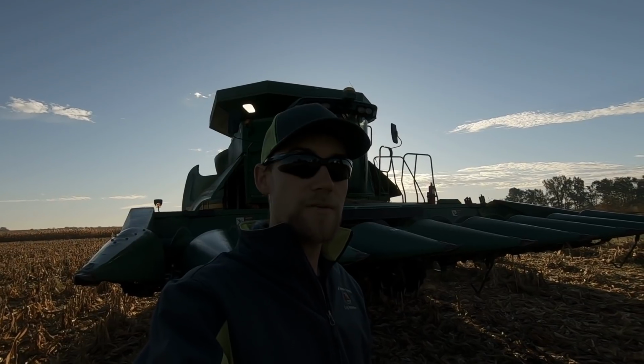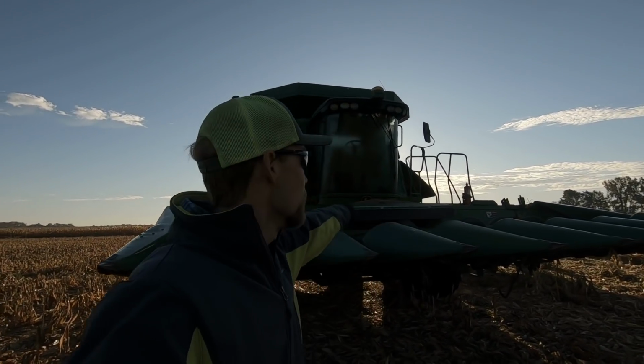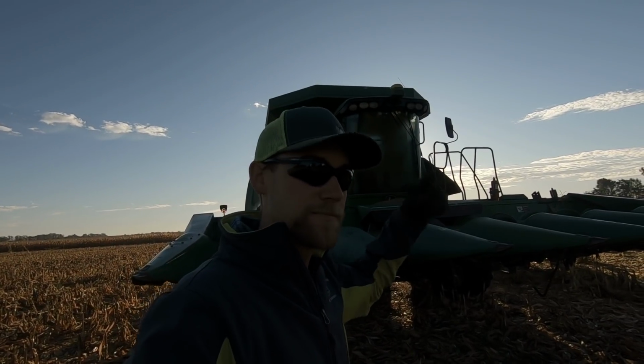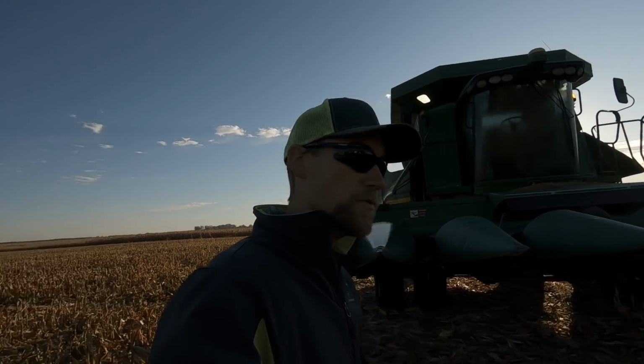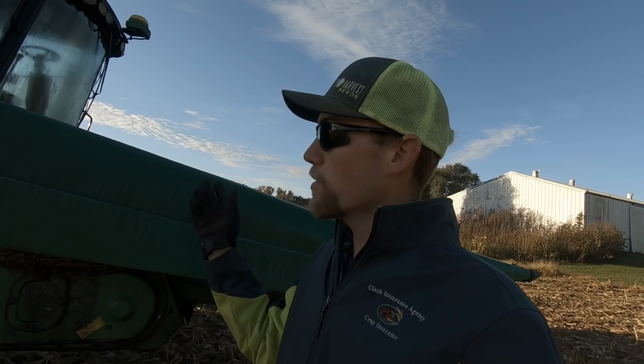Does anybody else see what I did wrong here? The sun's over there. My windows are facing this way. Rookie move. I normally try and park the equipment facing to the east, so when the sun comes up, it burns the dew off the windshield. Oh well.